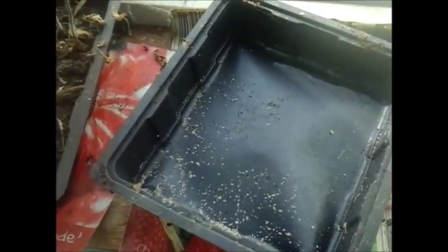My strawberries were in that, but I just left them in that over winter, and they got root bound really badly. Now they're in there, and they're half dead, because the roots need to grow. You need to keep transplanting them into bigger pots. I didn't do that, so the roots got all squashed up and it stopped them growing too well.